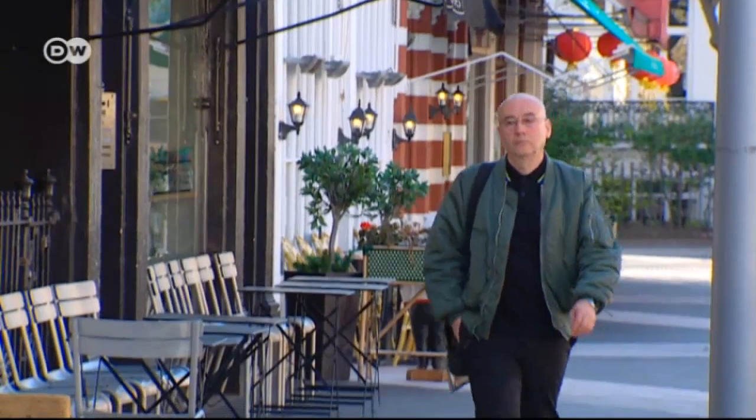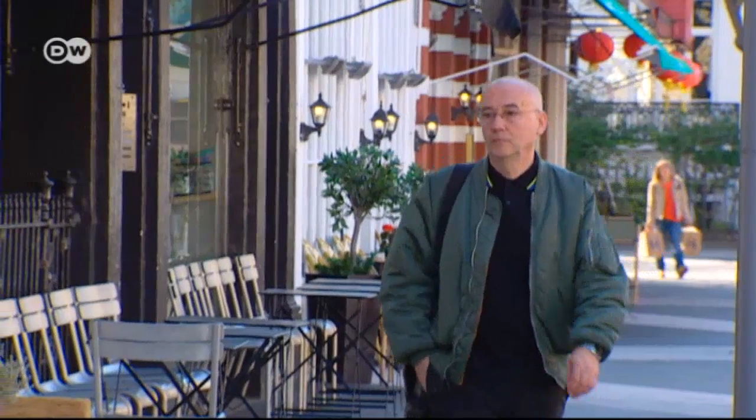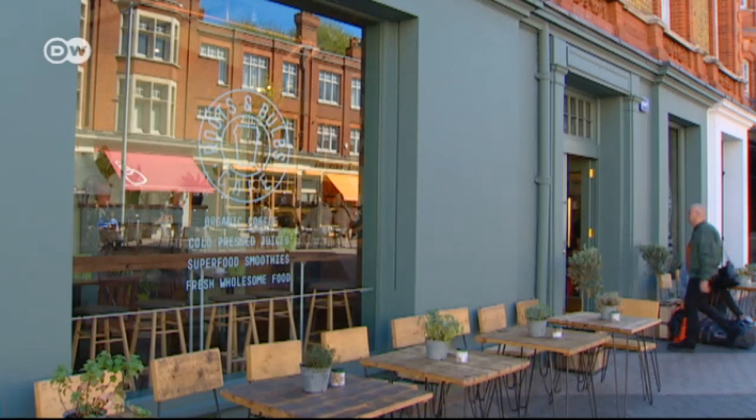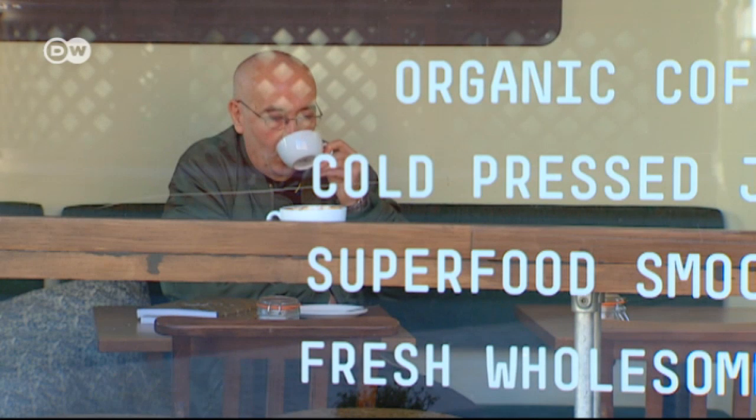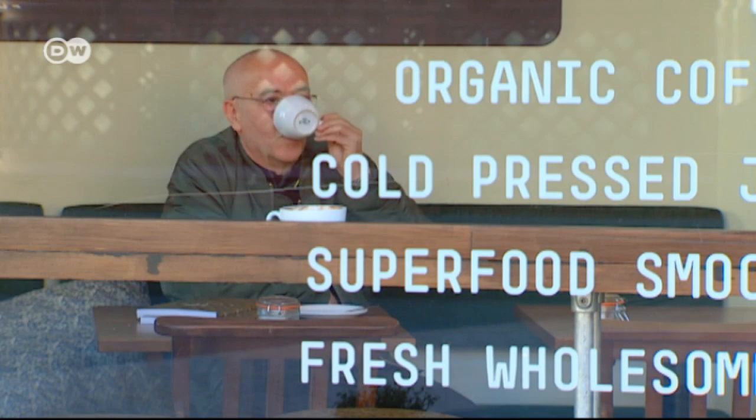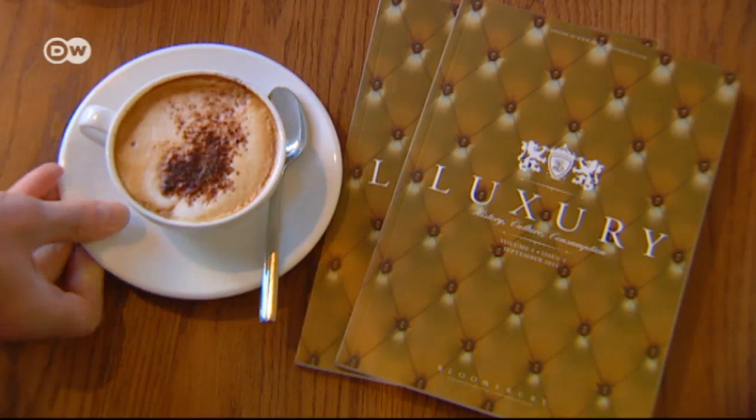Jonathan Fairs researches luxury at the University of Southampton and is the publisher of the journal Luxury, which takes a critical look at the subject. The term luxury changes constantly. What's rare is considered precious. If we looked at the 19th century, the idea of indoor private sanitation at one point was an extreme luxury, whereas now in the West it's a social necessity, it's a legal requirement.